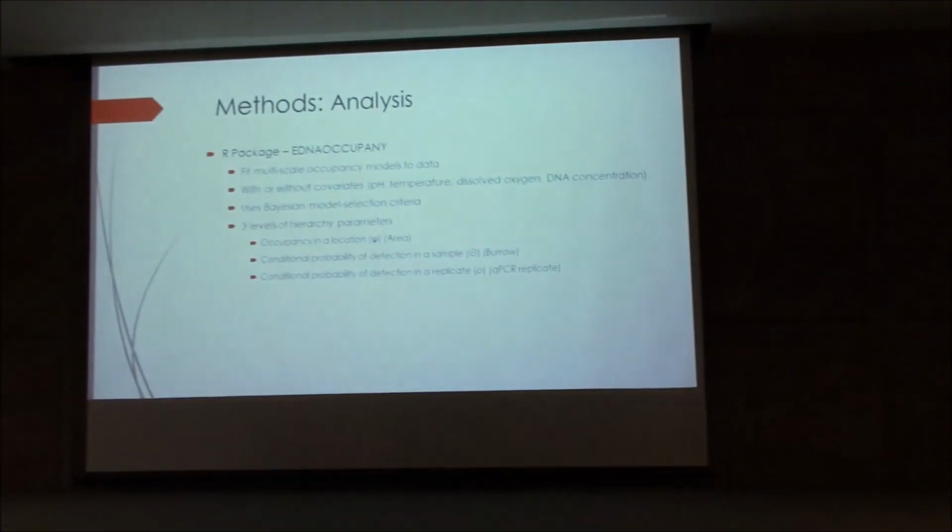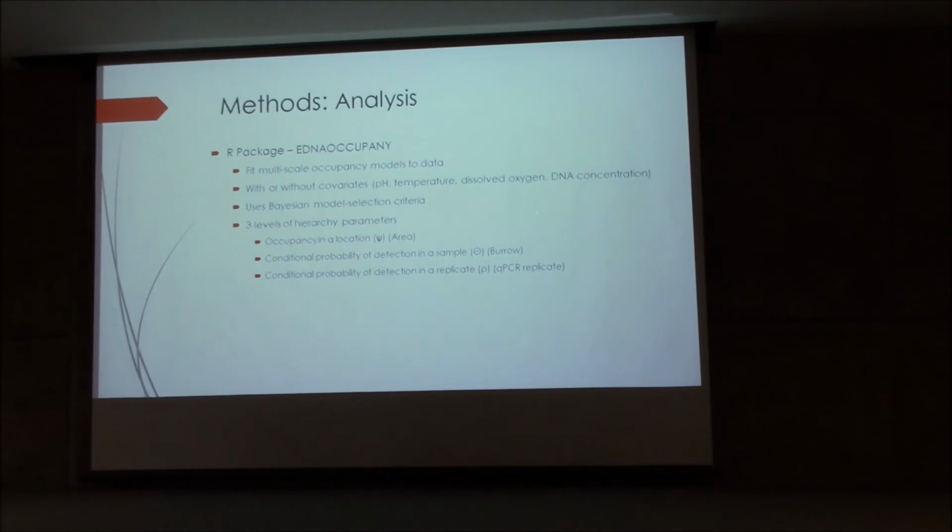So once we had all this information, we used eDNA occupancy to try and model what was happening. Occupancy is better than presence-absence because, as we mentioned before, absence can't tell you whether it was not really there or you just missed it. Occupancy modeling actually takes this into consideration. It uses Bayesian methods with your covariates to see, so I have different rows, right? Is there any level of covariate? So if I change the pH, does that change my likelihood of finding a positive detection? If I change the temperature, does that change it?